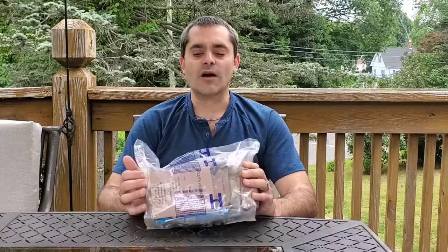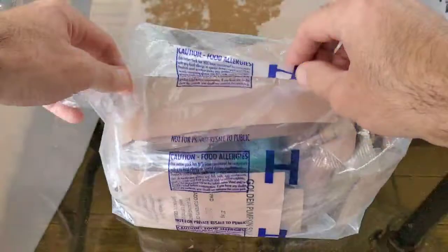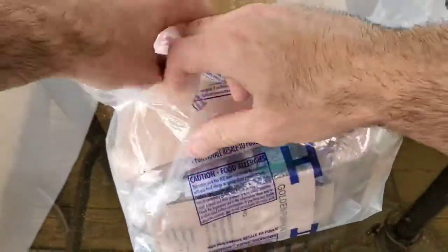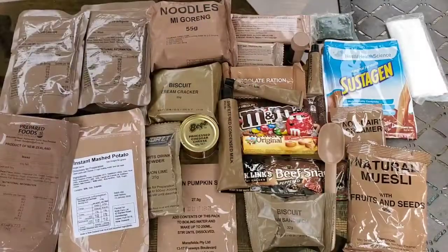This is a 24-hour 2017 Menu H Australian Defence Force CR1M, or Combat Ration One Man. There's a ton of stuff in this pack, so let's just get right to it. For the sake of time, here's everything laid out.